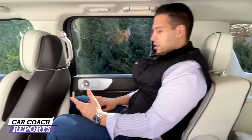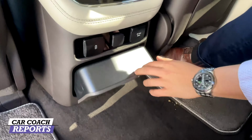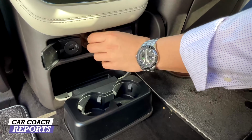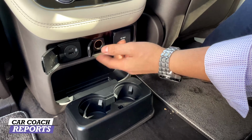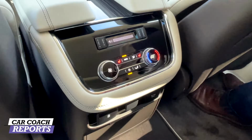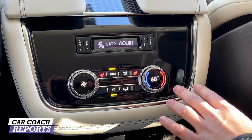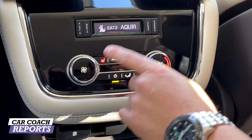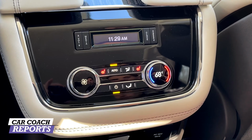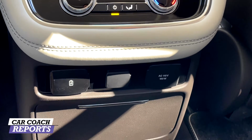Now, since we're back here, let's talk about some of the features as well. You've got cup holders down here that pop out, very nice. You've got your power hookups in here, USB, USB-C. You've got your 12 volt, and then you've got a regular conventional power plug. Looking at the controls back here, you've got heated seats. You can do your air conditioning controls back here. You can do the volume and media controls back here, and you can set the clock as well, so you can just see that if you'd like to. So you have some control over what's going on in the rest of the vehicle, which is nice.